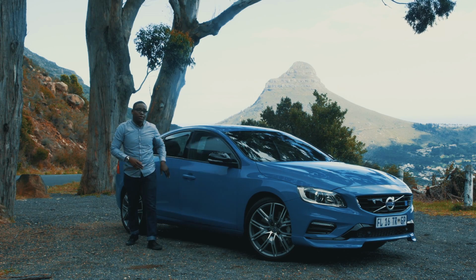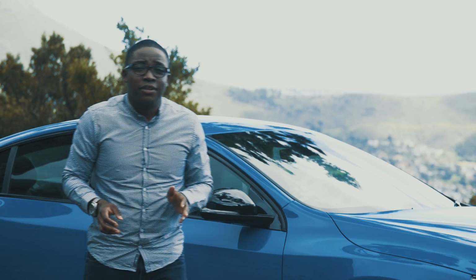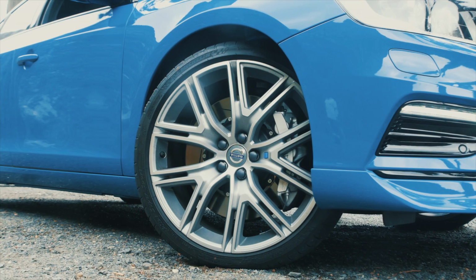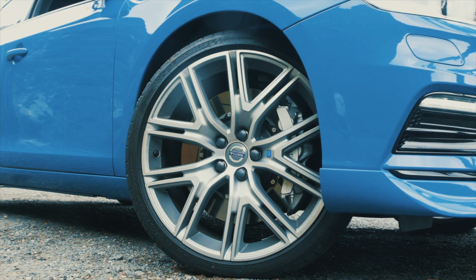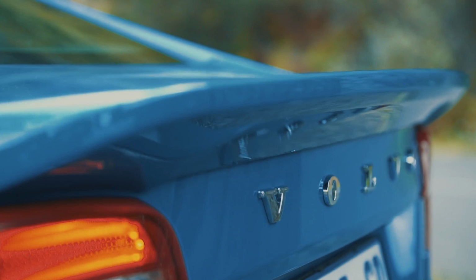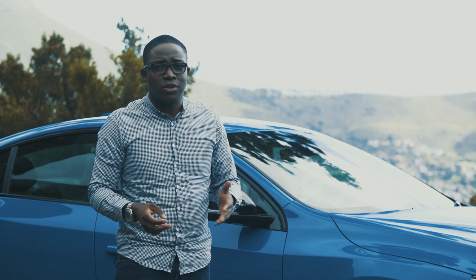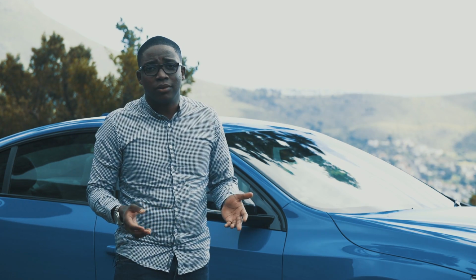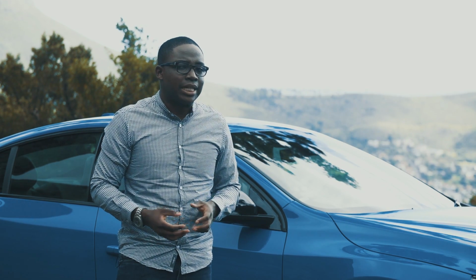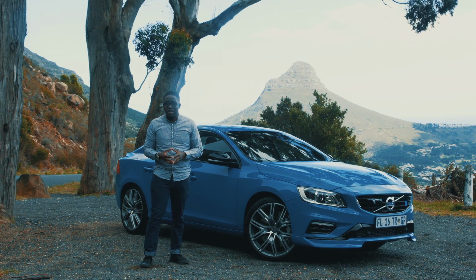One thing they have definitely changed with this car is the braking system. Each time you stand on the brakes, it feels like your insides are going to explode. And looking at the rims, I see the design is slightly different, but it's still the same S60 that we've come to know and love. And that's not a bad thing at all, because it is a good car. But it is getting a bit dated, and there are some telltale signs.